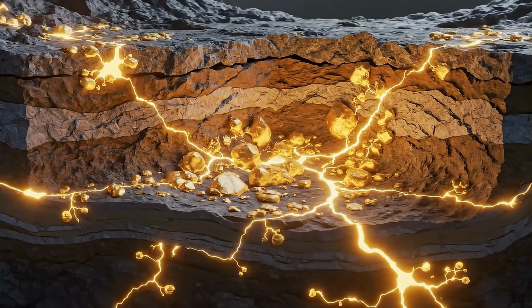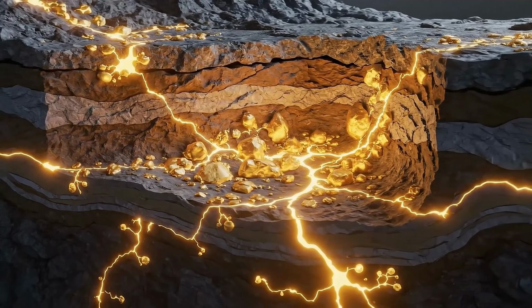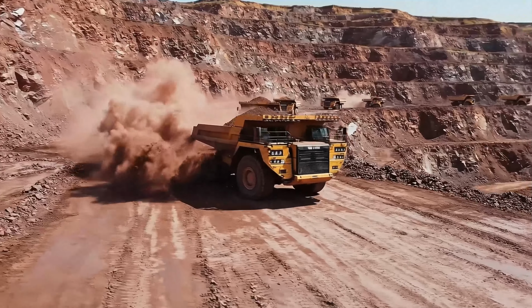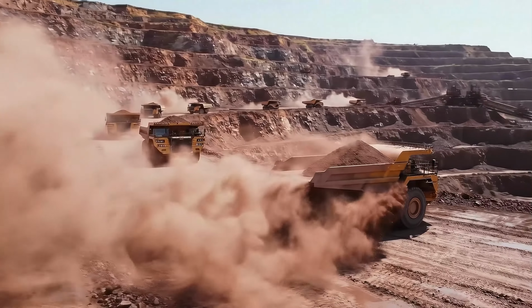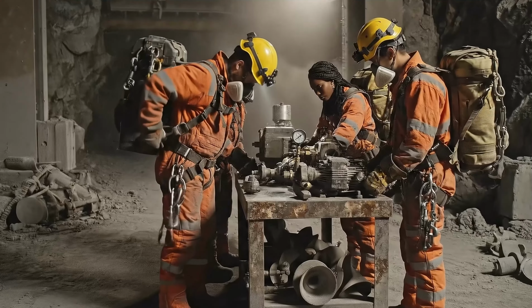Symbol of power, wealth, and civilization. For thousands of years, humanity has chased its glow. But how does raw stone deep beneath the earth become a perfect gold bar?